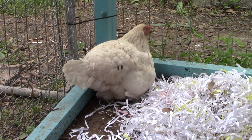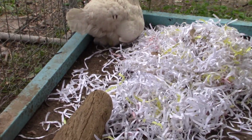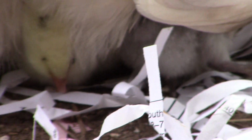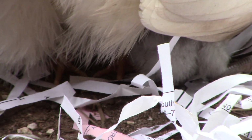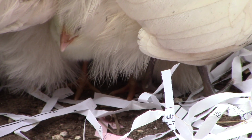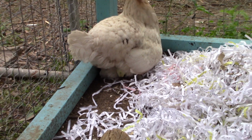We think it's so funny that it just looks like a chicken sitting there until you look a little closer. I don't know if you can see. It might be a little dark on camera. There's legs there tucked under her wing, and there was a beak there. I still see some orangey feet. Oh, there's a beak poking out. And there's 5 babies under there at the moment, and you can't tell.